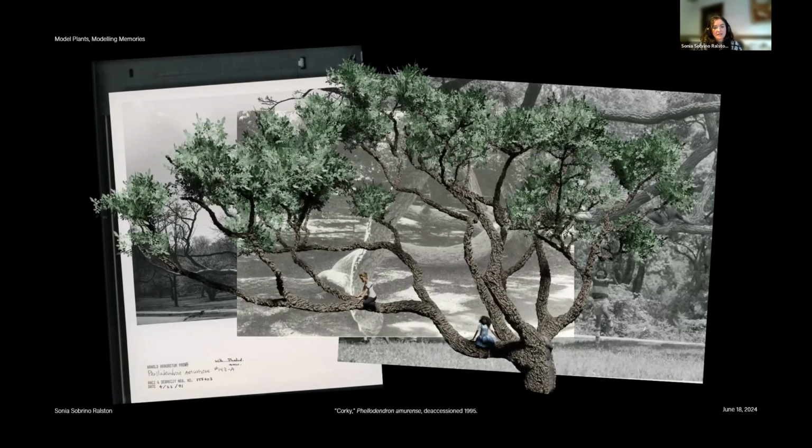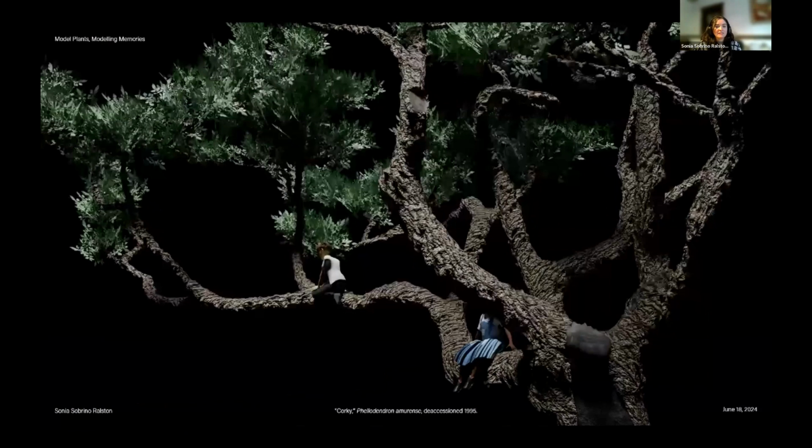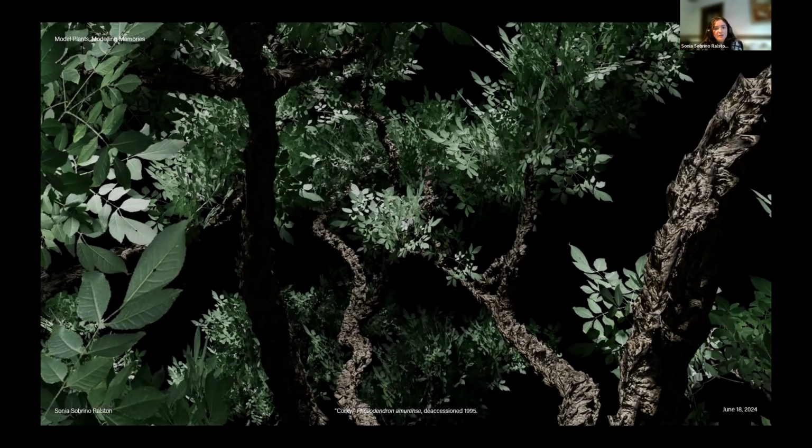What was really interesting while working through this model was that there are lots and lots of photos, because there are so many photos of school kids on the tree. So I had a lot of different angles to think about the structure of the tree and how to make it work as best I could to reflect that moment, or a few moments in time, where there were photographs available of the tree. Another interesting part of modeling the cork was thinking about how to get that quirky, coarse bark. That was an interesting challenge.